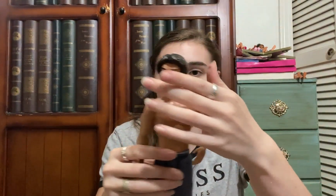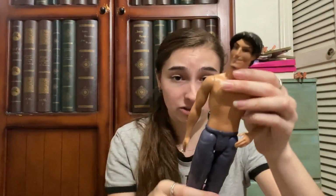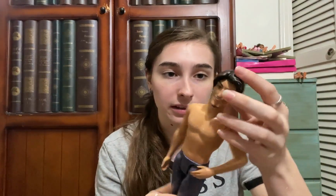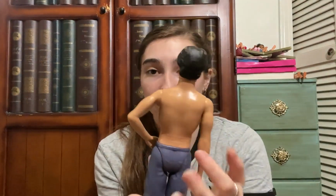So as you can see, he has molded pants and molded shoes, and he doesn't have any articulation in his knees, but that's okay. He has one bent arm, and then his head is kind of loose. He kind of has a bobblehead thing going on. Hopefully when I boil wash his head, it'll shrink back around his neck joint. But he's very handsome. He's definitely made by Mattel. It says so on the back.